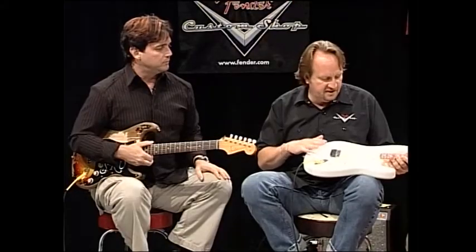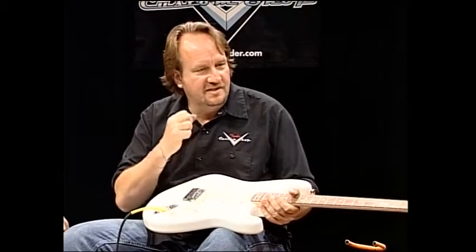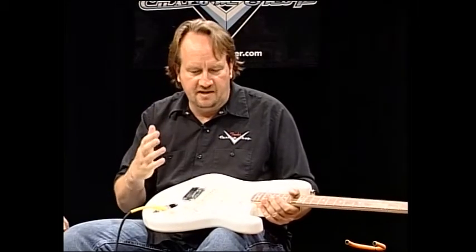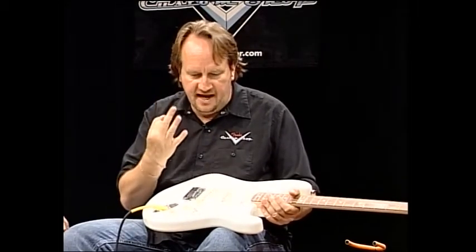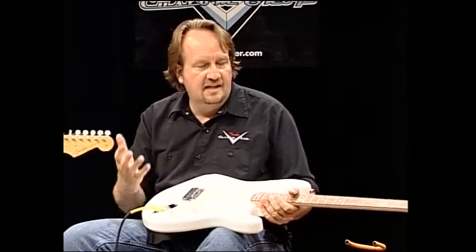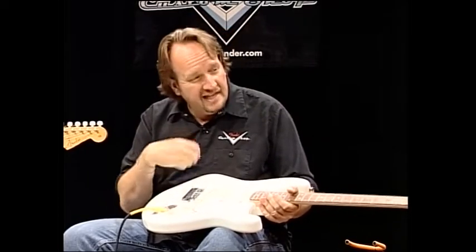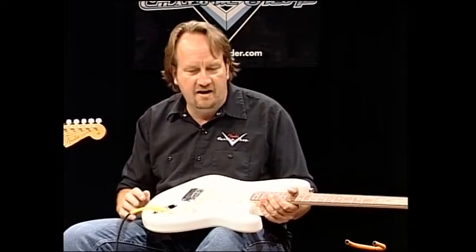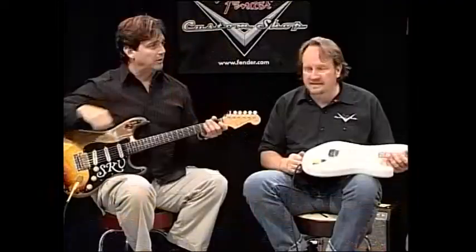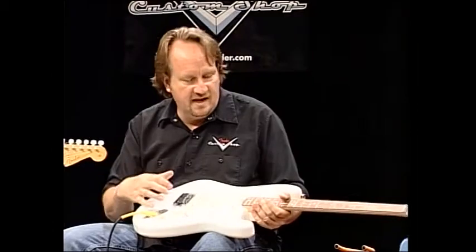This is a nitro finish, and actually a part of the finish is that we've closet classic finished this guitar. If you remember from the last show, we talked about the 3 stages of distress when we do a relic type of guitar. There's new old stock, which is like a brand new guitar. There's closet classic, which is a guitar that's been played a little bit, but still taken really good care of. But it's still old and it's probably cracked a little bit through time. And then the relic finish, which is rusted up and things like this.